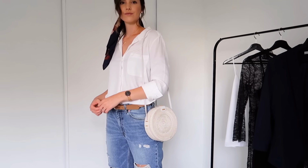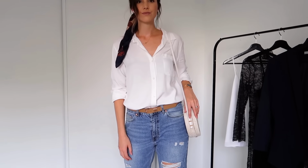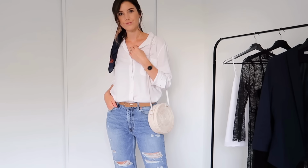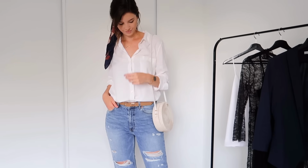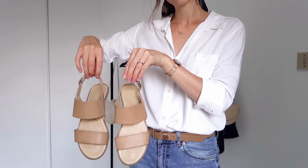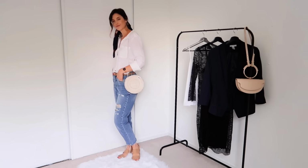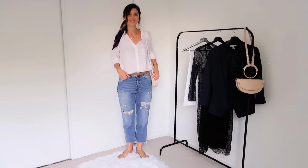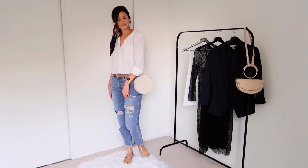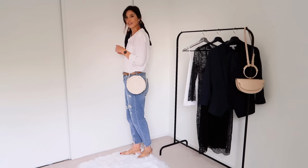Like I said, I do like my outfits to be a bit more neutral, so I decided to go for a bag like this. You could easily throw in a statement bag just to bring your outfit up a notch or add some color. For shoes for this look, I am just gonna be wearing a nude sandal that I have. For a look like this, because the denim and the white top are very light in color, I think going with a darker shoe can sometimes look a little bit off, which is why I went for a nude shoe. I think it just blends a little bit more seamlessly.